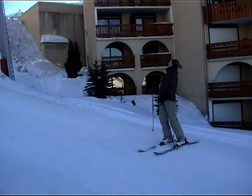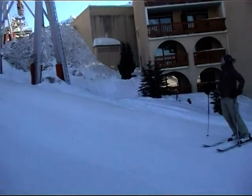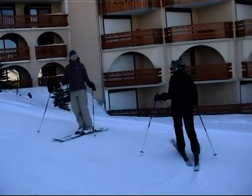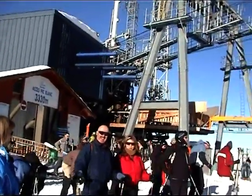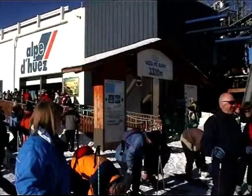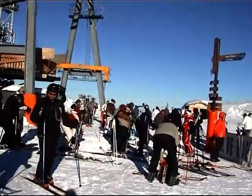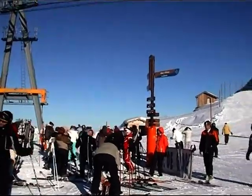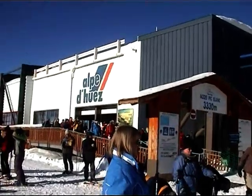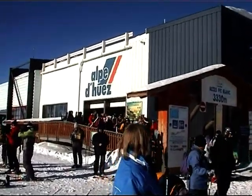We're too late, actually. Top of the DMC, waiting to go down. Was it Les Rousses? Oh yeah, I see. Yeah, I can see the sign there. Got masses of people this morning, so it'll take a while to herd them all together. Here comes the next batch.